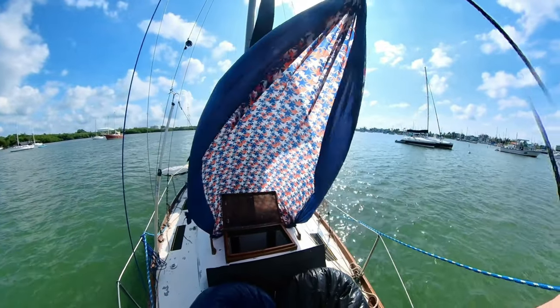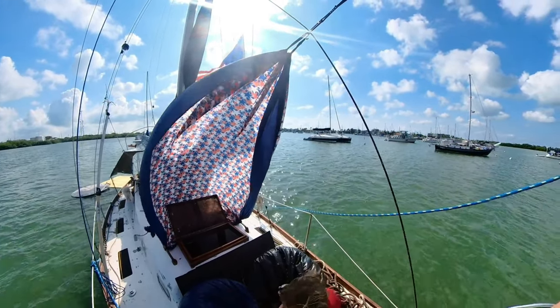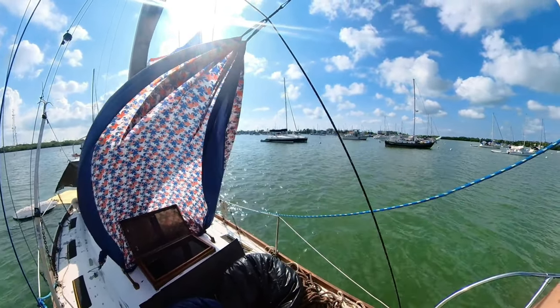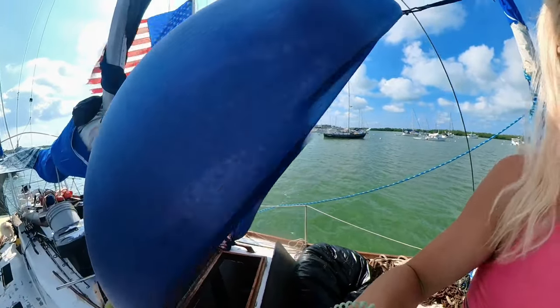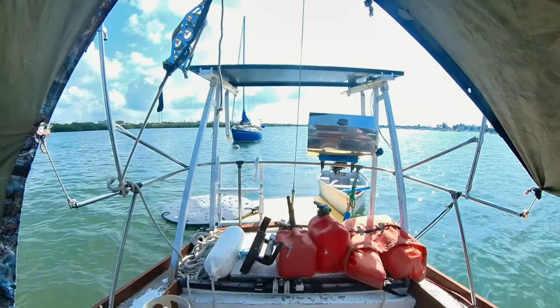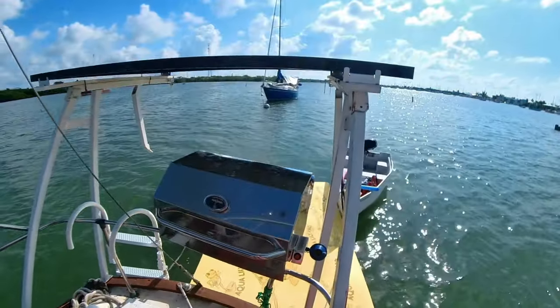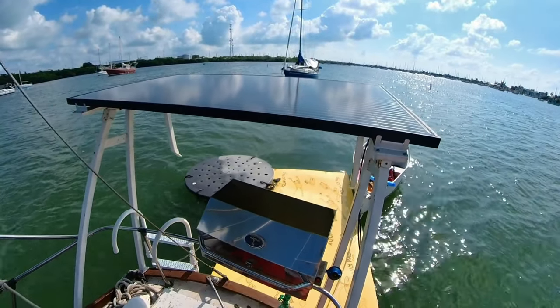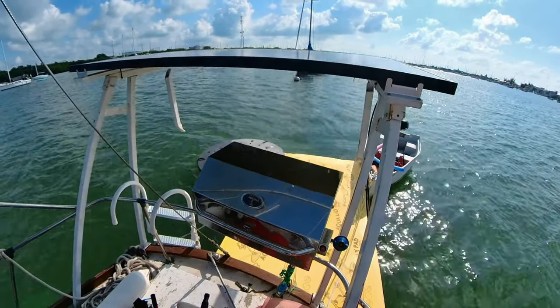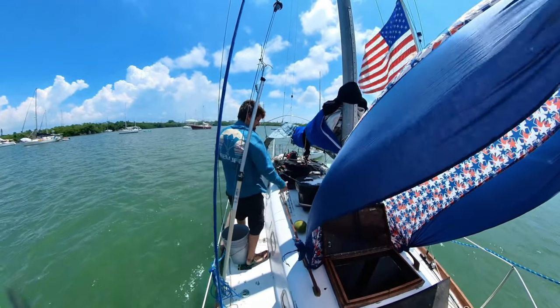So we have taken our hammock and made it into this wind catcher. It really blows the wind through the boat like an air conditioner. It's amazing. And then also Paul has put up these dinghy davits here and moved our solar panel to the back of the boat. Paul's strapping everything down before we head out.